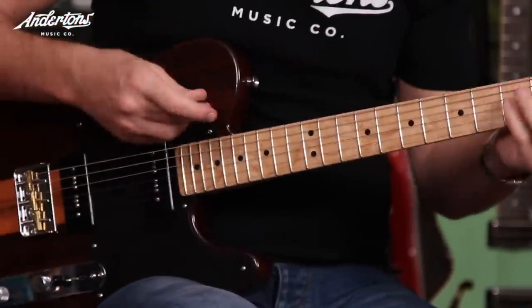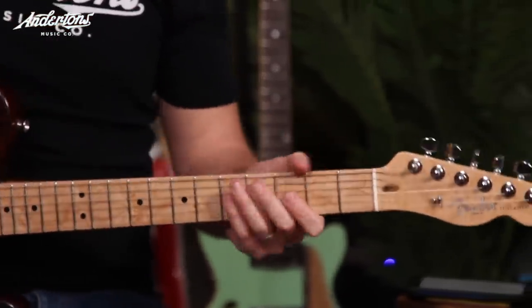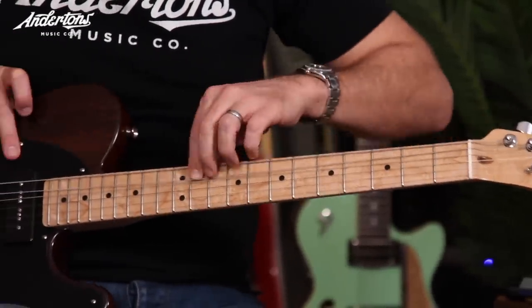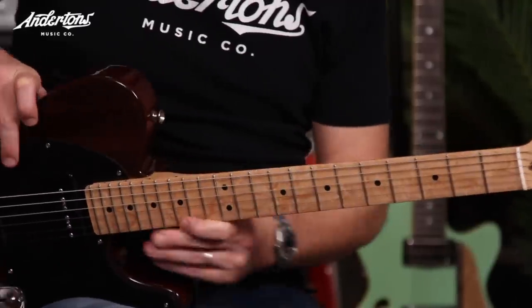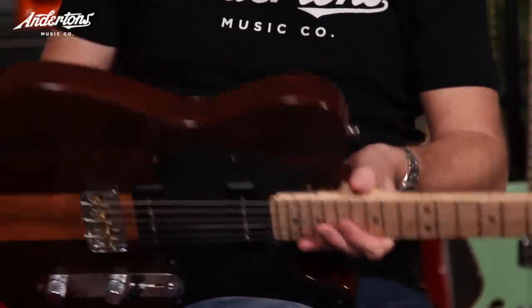And a more modern radius on the fretboard. So we've got a 9.5-inch radius, so it feels a little flatter to play. There's no lacquer on the neck, it's just a satin finish. Oh, I tell a lie, it's a lacquered fretboard, but satin finish on the back. So I think that's what they're doing on the current American Pro series.